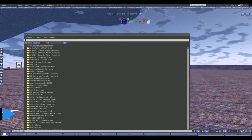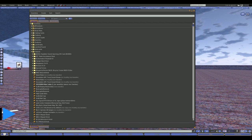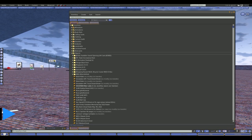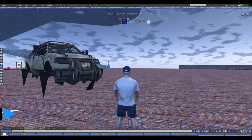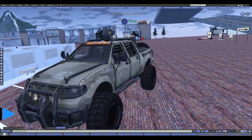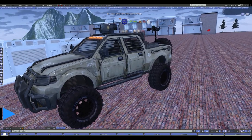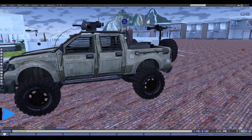So it's an awesome gift. I think it's got some features there. You can control the tune, the steering, or tune it up, or whatever you want to do. And yeah, it's the Devastator APC Desert Brown truck. So that baby is really sharp here, as soon as it gets rezzed in. Very, very awesome prize. It's got some guns. I don't know if they work or not, but anyway.